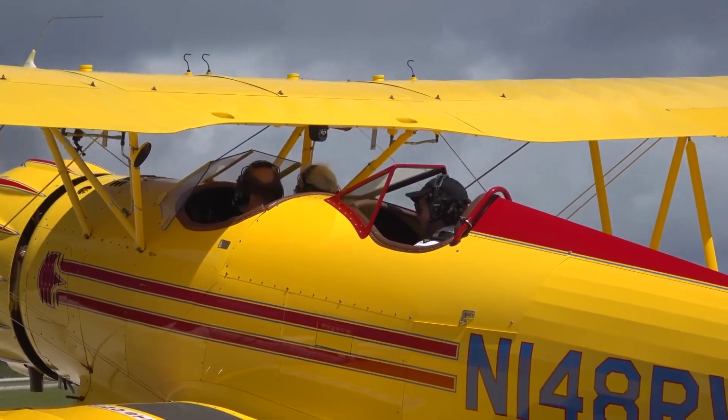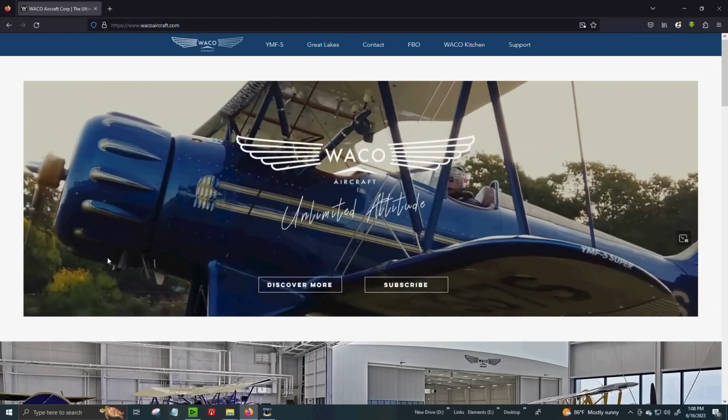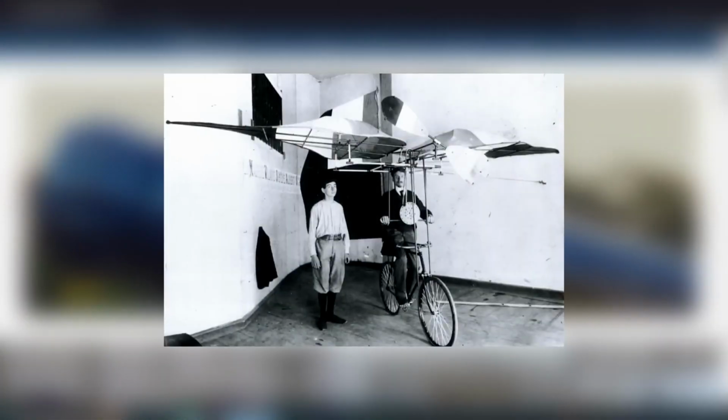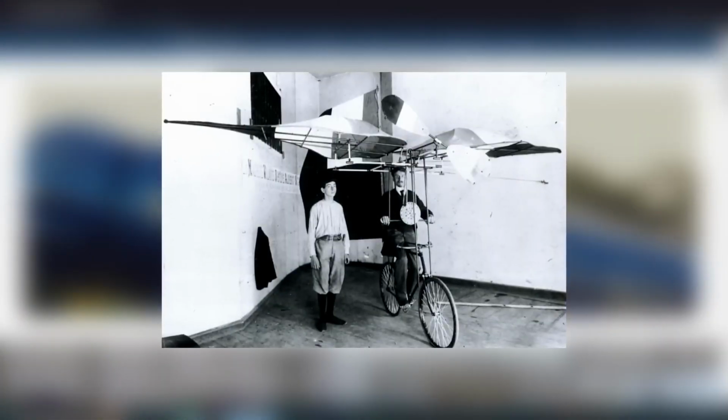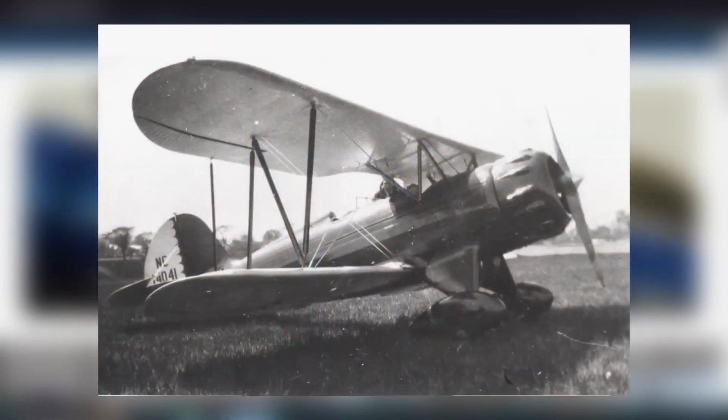WACO comes from the Weaver Aircraft Company of Ohio. Ohio has some aviation chops. That's where the Wright brothers worked as bicycle mechanics while they tinkered with flying machines. This aircraft design dates back to the 1930s.